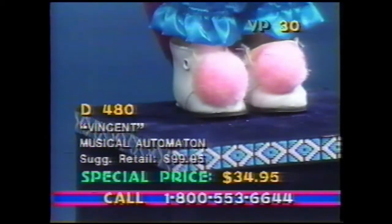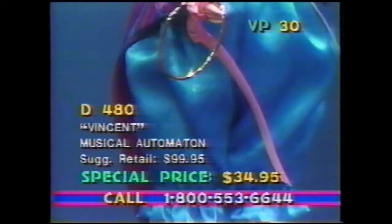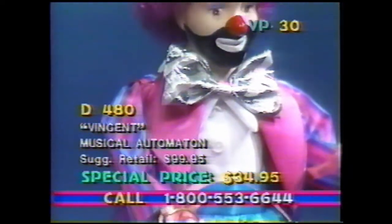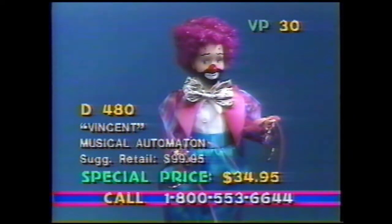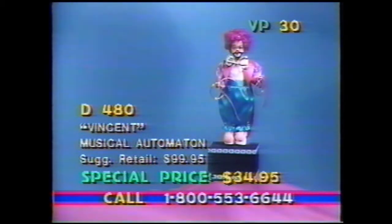Now, look at this. From the bottom to the top, we see those little pom-poms on his shoes and those turquoise satin pants moving up his body. We see his long tail coat of purple and pink and magenta and turquoise. And then that black and white, or black and silver, rather, big bow tie that he's wearing. He does have a white shirt on with little buttons. And onto his porcelain hands, we have tied some gold hoops. And he has a little bit of a smile on his face, doesn't he? Now, that's a black beard, a big red bulbous nose, and some blue eyeshadow on his eyes. And, of course, let's not forget that electric purple wig, kind of a bright fuchsia color.